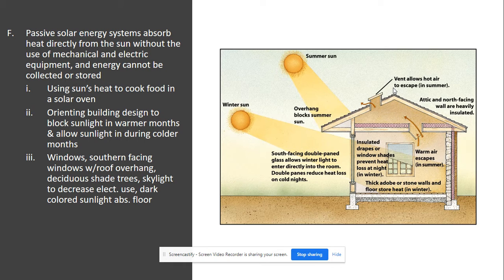How might you do this? You can build very specific types of windows. You want to make sure that those windows are southern facing, with potentially a roof overhang, and maybe build in some deciduous trees to create some shade in order to create a little bit more regulation of temperature. We can also build a skylight in your home to decrease electricity use, or even build dark colored floors in order to absorb more of that heat naturally.